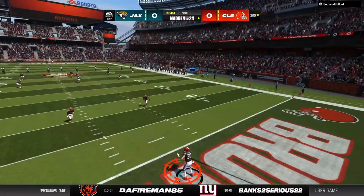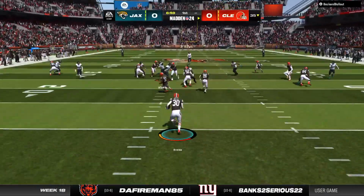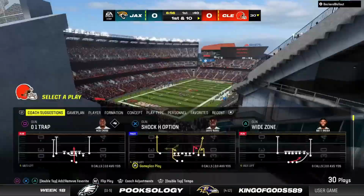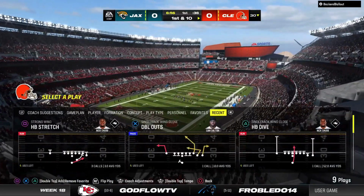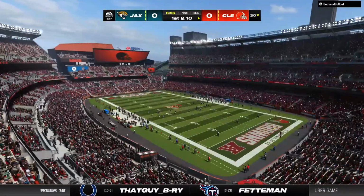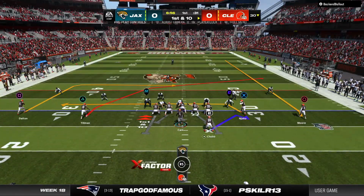Brian Suckup, the man tasked with getting this one started. And off we go from Cleveland. And here comes a return from just beyond the goal line. And a nice return sets him up pretty good here right at the 30-yard line. So 1st and 10 now from the 30.